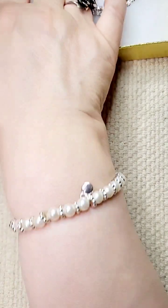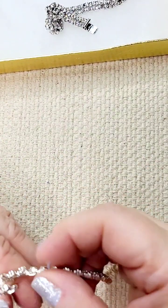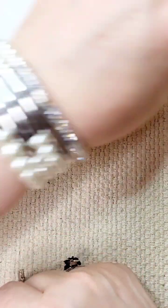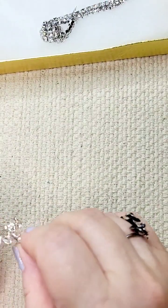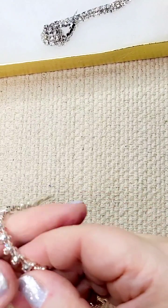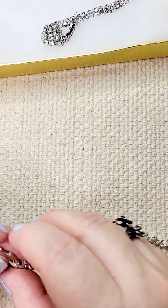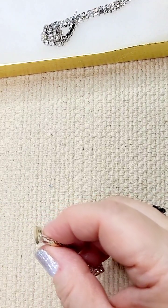All right. We have another bracelet. We're getting to the end here. We did find all of the matches to the earrings, thankfully, because they're gorgeous. Another bracelet. Sorry about my squeaky chair.